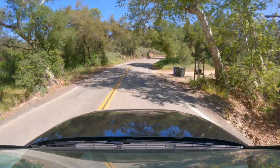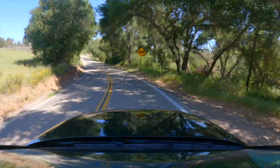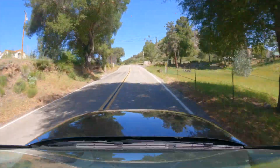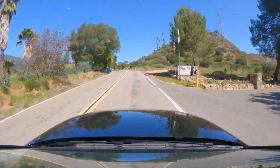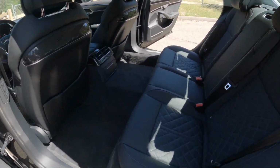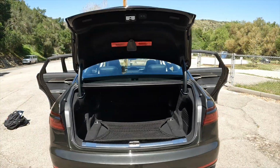Woo! Acceleration is exciting, sub 4 seconds. Look, it's not the blazing fast supercar, but for a luxury flagship sedan, this is just a great do-everything car. Room for 4 adults, 5 in a pinch, massive amounts of trunk space, just an absolute lovely car to drive.